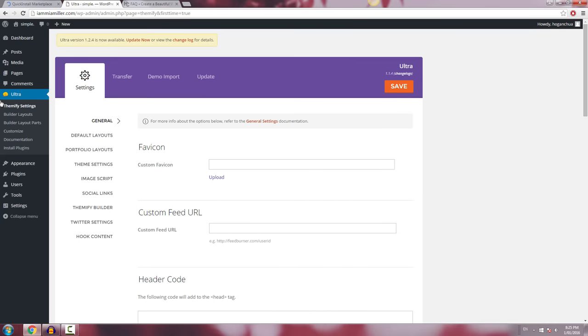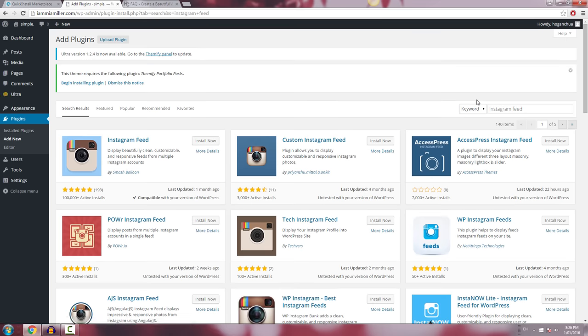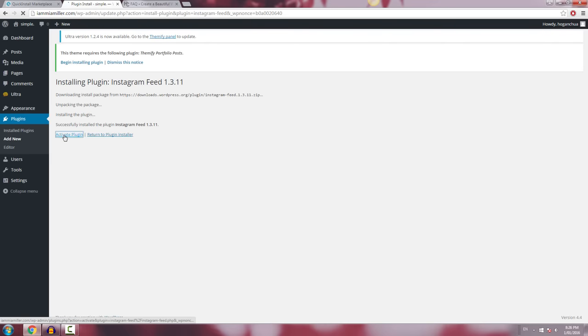So we're going to install the plugins. Go to plugins and add new. We're going to search for some plugins, and the first one is the Instagram feed. Type in Instagram feed and click on enter, and it should be the first result here. Then click on install now and activate that plugin.